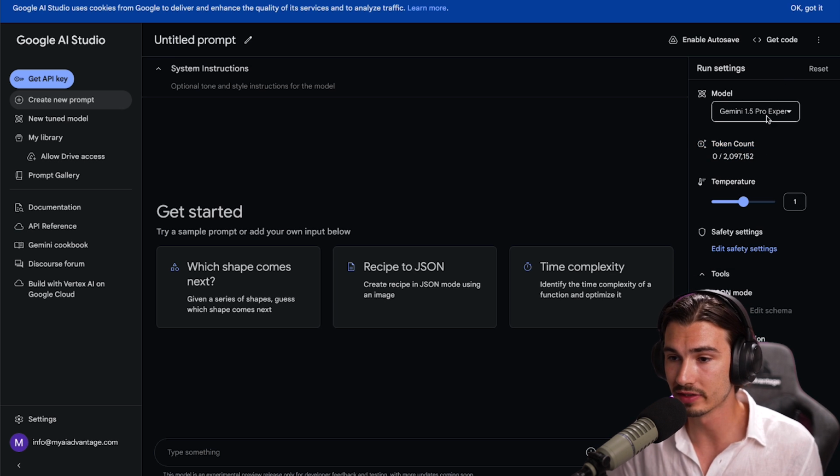And here you get the 2 million context window as before, which is really impressive. And you can just switch from the original model to this experimental one, see what you like better. So those are the new models. But there has been a release out of Google that got me personally even more excited.